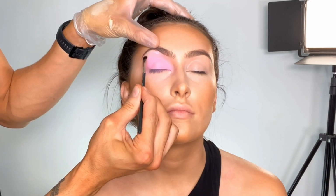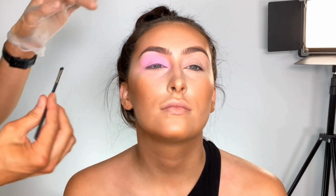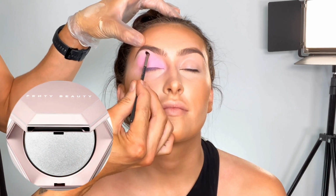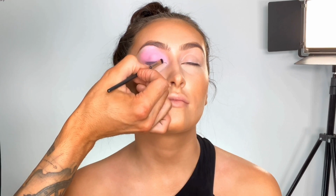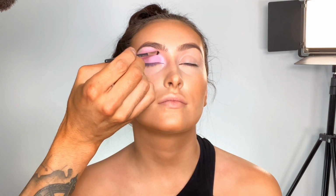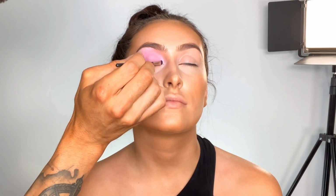To highlight the brow bone and the inner corner of the eye, I used the Fenty Beauty highlighter in Diamond Bomb. This just adds a wee bit of a wet look, a wee bit of a shimmer, so that's why I worked it onto the arch of the brow, and then I actually pulled it up Kevyn's natural crease to the eye, so that when she's looking straight on, it just looks like there's a natural light reflecting up the eye to make them look bigger, as opposed to it looking like a highlighter.